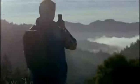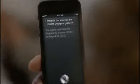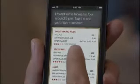The panorama feature is simply awesome. You can capture a panoramic photo just by moving your camera through the scene. Once you're done, the app combines what you captured into one beautiful panoramic shot. And now, Siri can do more for you. You can get sports scores and team schedules. Siri can also find places to eat and even help you make a reservation.